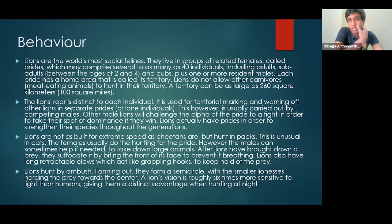Typically, Mali, there is only one dominant male in a pride, but there may be two or three even. Each pride has a home area that is called a territory, and lions do not allow other carnivores.